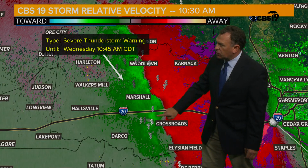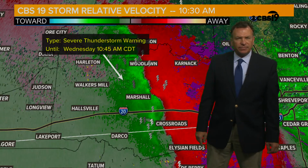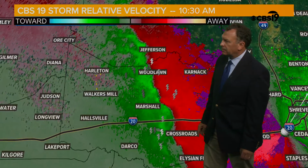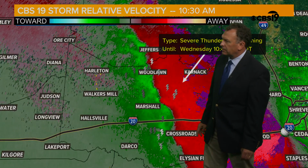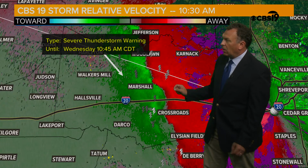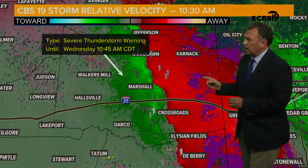Now the lightning strikes here, Chandler, look like they're not all that impressive. Yeah, I think over the past couple of loops we've seen the lightning strikes get a little less frequent, which is always good news because that's typically a good indication of whether you're seeing strengthening or weakening within a storm system. And it would also tell us the rainfall rates, so it looks like those are also coming down.